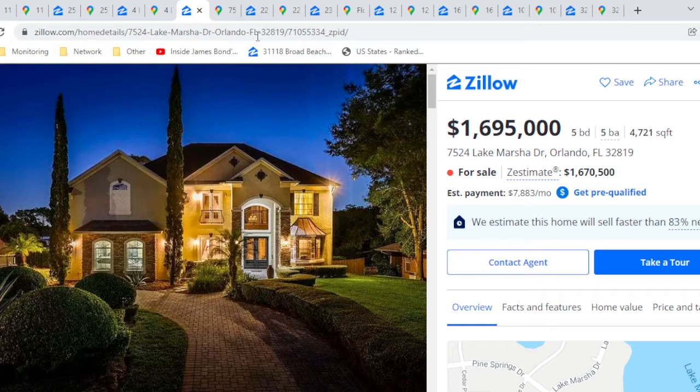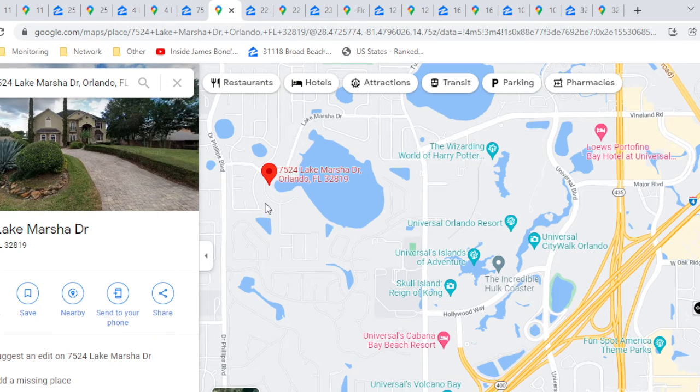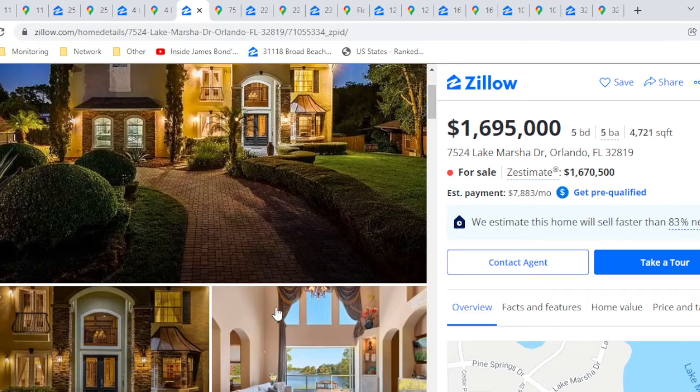This one, I love the location, because let me show you. This is just literally around the corner from Universal Orlando. So you could ride a bike easily. If you really wanted to, you could walk, I'm sure. And then all the Universal restaurants and nightclubs and all that goes along with it. Very cool. And then not too far from Disney either. So it was a great combination of that.